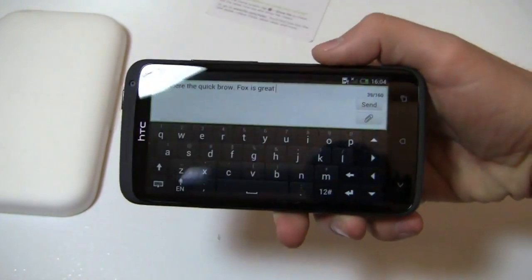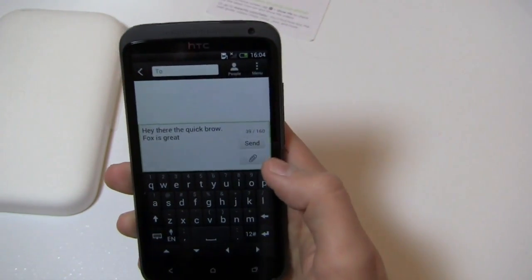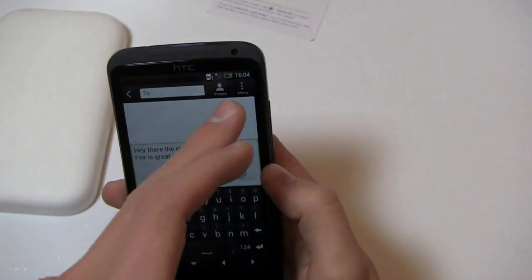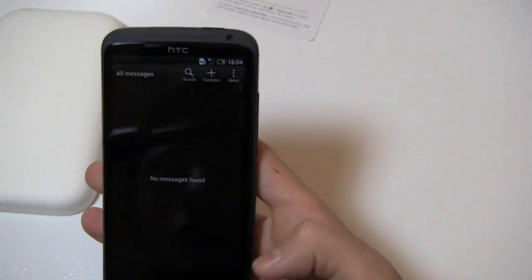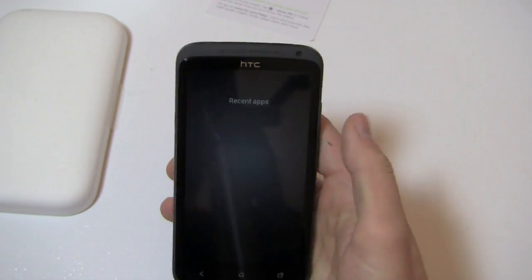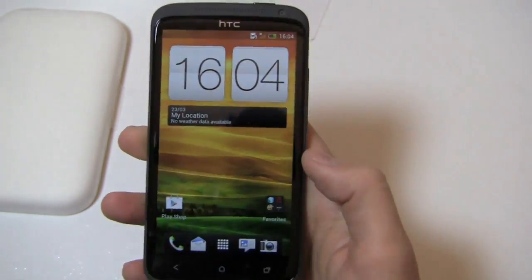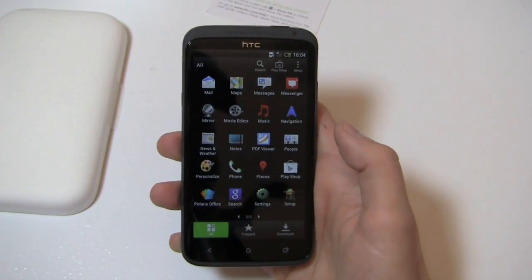Again, portrait to landscape transitions, nice and fast, thanks to that fast processor. The keyboard looks nice, and you've got a typical HTC layout here with your people, your menu shortcuts, and then the ability to go back and save that as a draft if you so desire. And then down here you can see recent running applications, which I should be able to swipe up and get rid of and go right back to the home screen. So again, it looks really nice. They've made Sense 4 really integrate well with Ice Cream Sandwich.